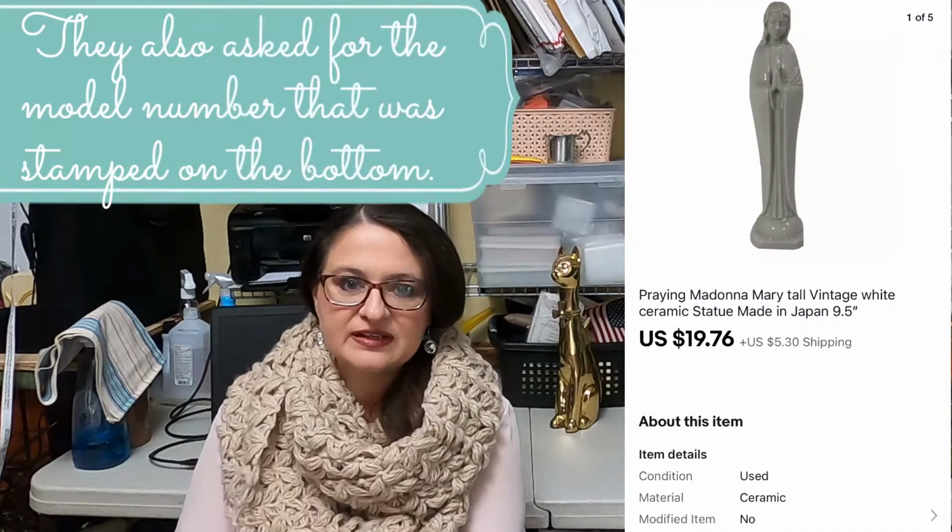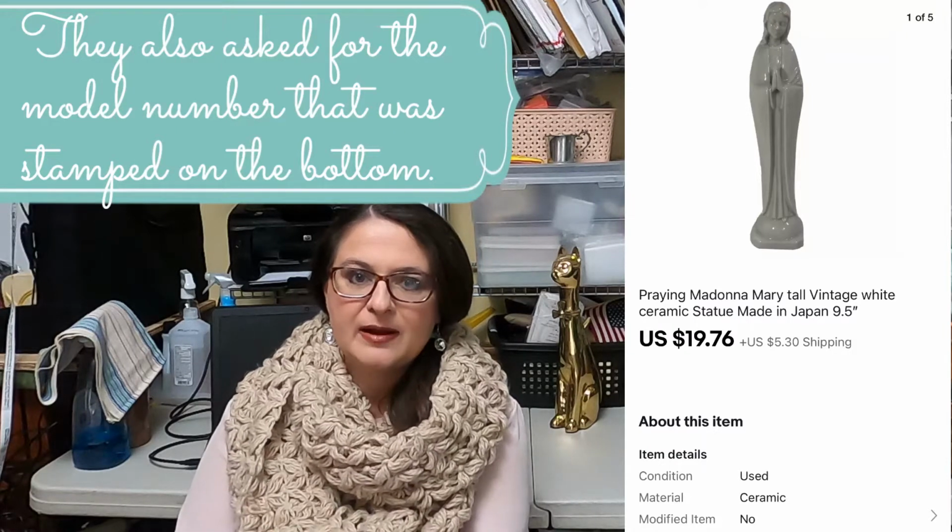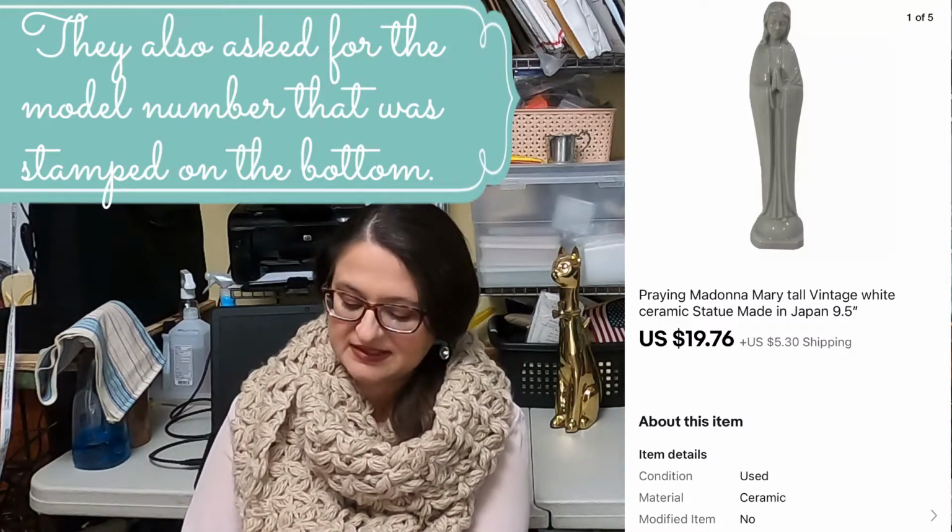All right, this next one was really sweet. I had a buyer message me and said, hey, this looks a little gray in the picture. Is it actually white? And so I took the statue and used a different background that had brown behind it. And you could see in that picture when it was compared to another color that it really does look white. So putting this on a pure white background maybe wasn't the best option for photographing this, but the buyer bought it and they were very happy with it. It was going to be a gift for their mom who had broken her statue that was exactly the same, and it sold for $19.76 plus shipping.